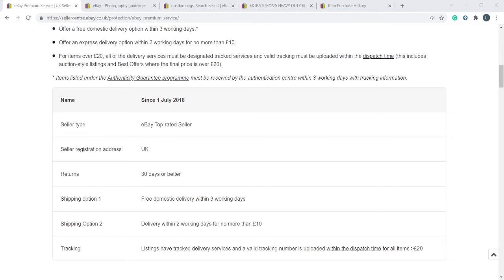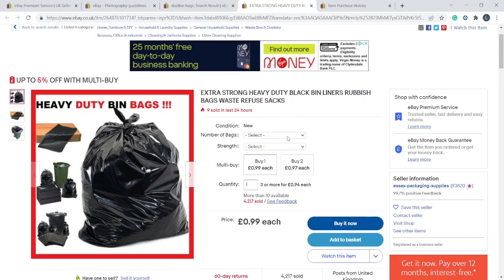Put that under your hat. Selling in bulk. This is quite interesting. Not many people actually know they're selling in bulk, though some people do sell in bulk. I'm going to have a look at a listing here.